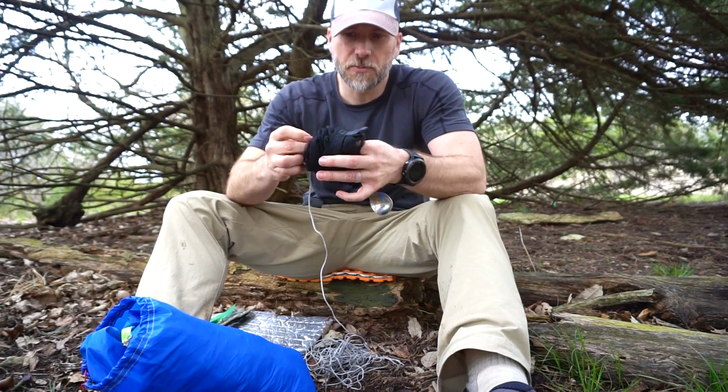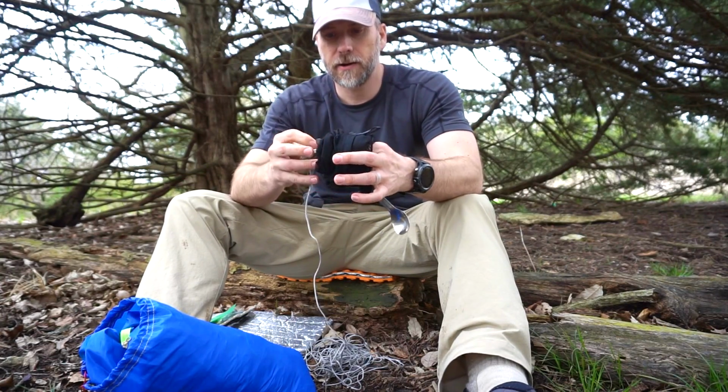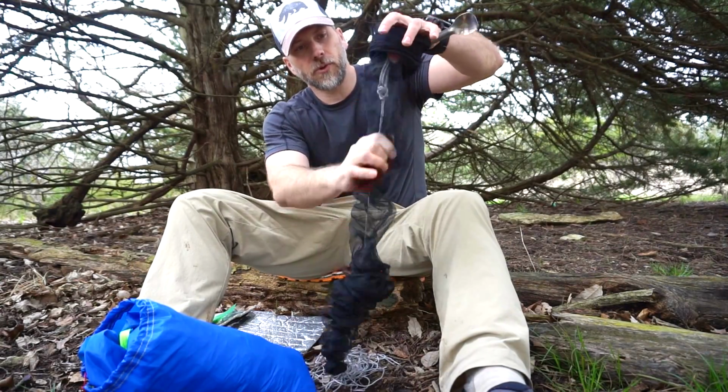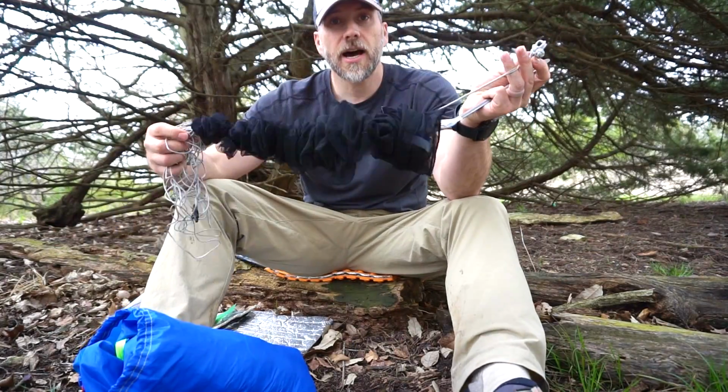Usually I'll use a smaller end, but since I had this one there. Alright, so now I've got it. I can pull this through, and now it is in there. And so it's on the line.